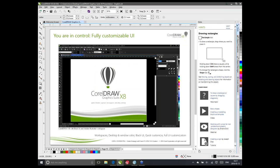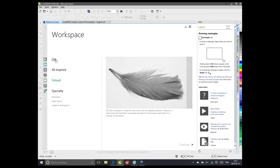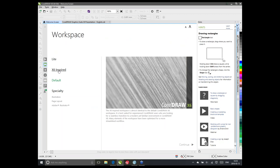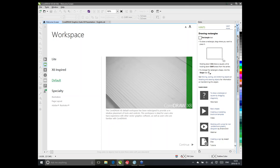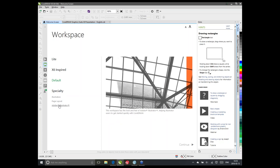As with previous releases, we continue to include different workspaces. We have a light workspace for those who are beginners and don't want to see 3 different ways of drawing a circle. We have an X6 inspired workspace, which enables those who are upgrading from an older version to feel more at home from the get-go. And then the new default and current default workspace, which is the one that we've optimized for X8 for every user. And then we have some specialty workspaces, one for illustration, one for page layout, as well as one for those who are switching over from Adobe Illustrator.